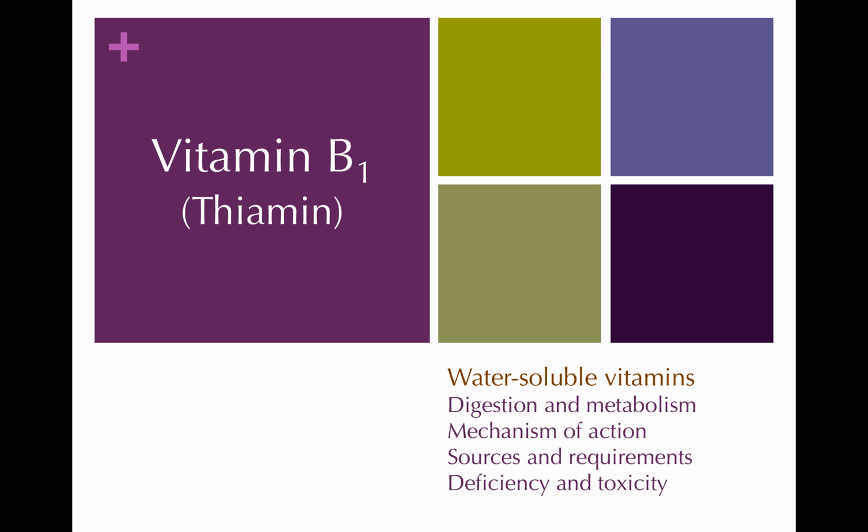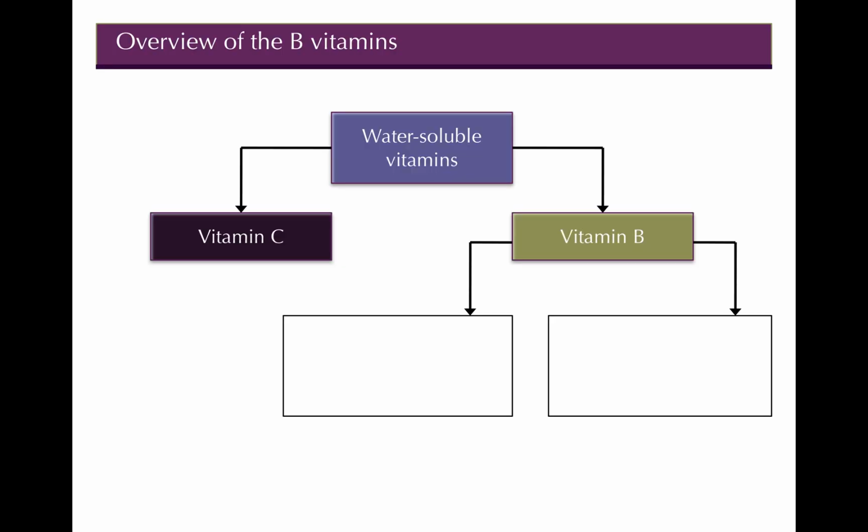Hey everybody, today we're going to start on the B vitamins. Specifically, we'll be looking at thiamine today. Just to clarify, the water-soluble vitamins are basically vitamin C, which we already did, and then the rest of the water-soluble vitamins are these 8 B vitamins that we're going to be going over the next few weeks.